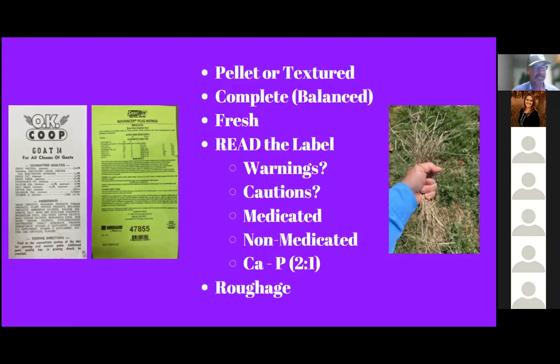The main difference is the Show Ride label. If you look on that, it says medicated, and it's medicated with Rumensin. And so therefore on that label, it has some warnings that this is designed for goats. There are certain animals that need to stay away from this. It can be very detrimental to them. Also, there's a caution statement on there with the amount of selenium that's in that ration. They advise you not to add any additional selenium. So it's very important that we read our labels to make sure we're not going to do any harm to our animal or to any other animals.